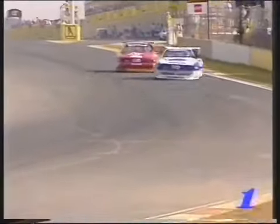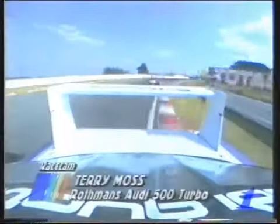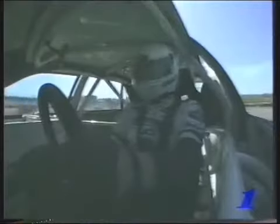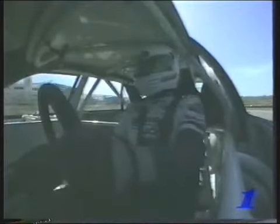There was also pressure for Terry Moss, who had Chris Aberdeen looking for a way past. The race cam on the Rothmans Audi shows Aberdeen sliding the Bosel entry all over the circuit in an effort to get to grips with the race leader. A relaxed Moss appeared to have matters under control.